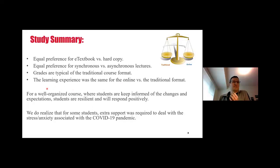So in one sentence, if we were to summarize what we found, it would be: for a well-organized course where students are kept informed of the changes and expectations, students are resilient and will respond positively. Now, of course, we do realize that some students needed extra support to deal with the stress and anxiety of COVID. And again, it was stressful for many students.